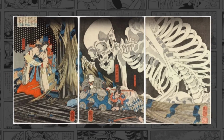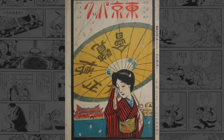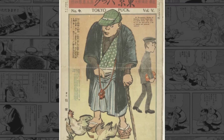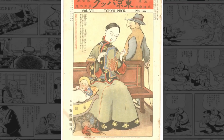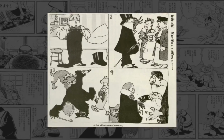As Japan transitioned into the Meiji era from 1868 to 1912, technological advancements in printing and publishing played a pivotal role in the popularization of manga. The emergence of manga magazines marked a turning point, providing a platform for artists to showcase their works on a larger scale. The serialized nature of these publications encouraged the development of longer and more intricate narratives within the medium.